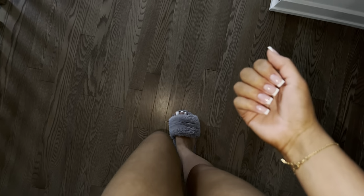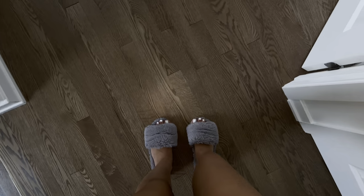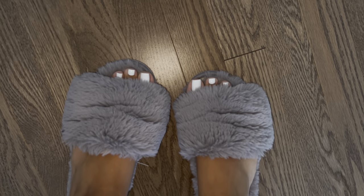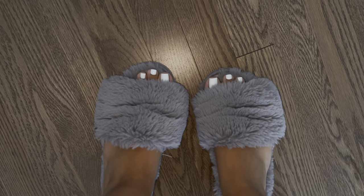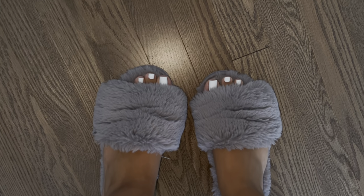Alrighty, you guys. So it is the next day. I'm just going to show you guys a better look at my nails. Let's go to my beauty room. So these are my toes. They look so good. And I did white, of course. I've been loving white toes lately. I don't know why, I just love it. I am over the French toes for now.